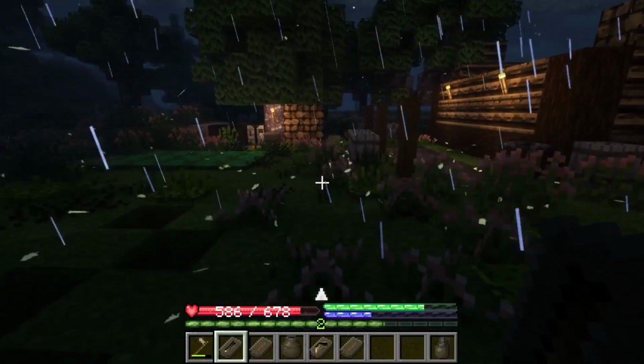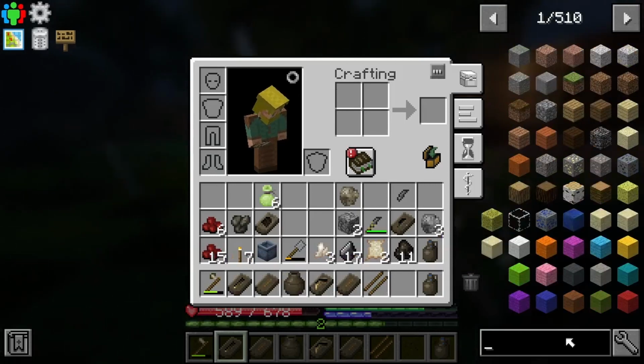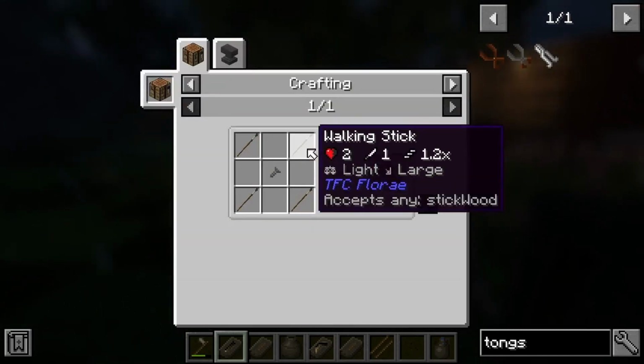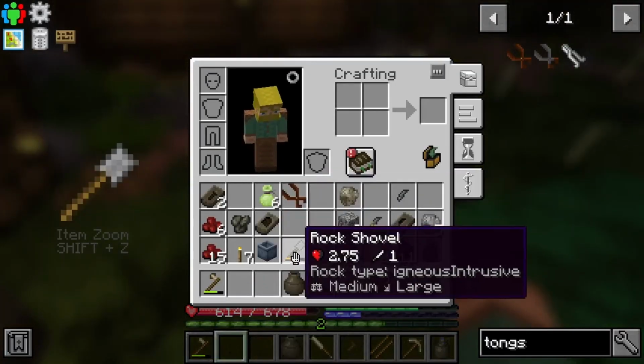Yeah, these sticks don't work very well, so that's why I made these nail molds, so that we can make these tongs. Right here. Alright, so now we got tongs for future metallurgy stuff.